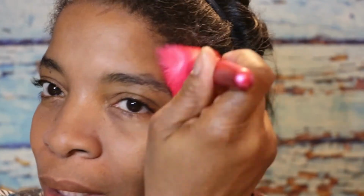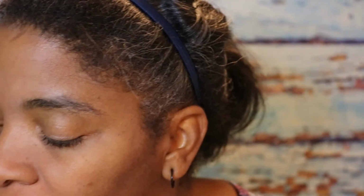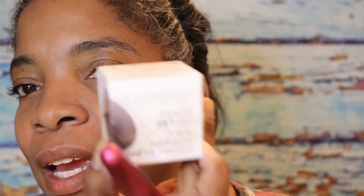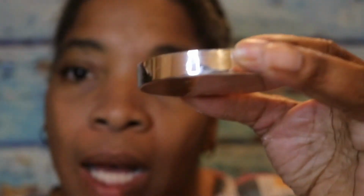And this is how I get my skin to look smooth without wearing liquid or powder foundation. I start off with a pressed powder translucent, and then I set it, so to speak, with a loose powder like this. There's Ciate London, and then there's also the Laura Mercier that I have, the Ready, Set, Go. This one does in fact come with a powder puff. This one did not.